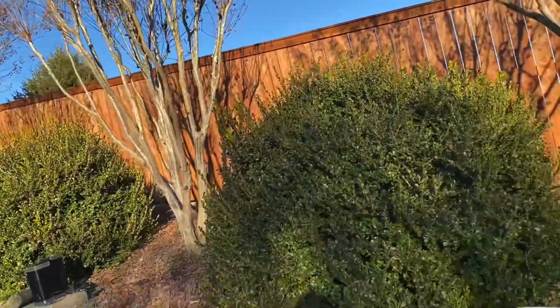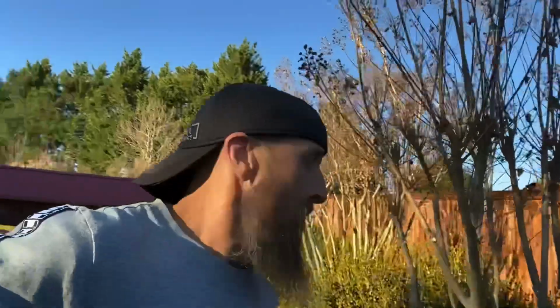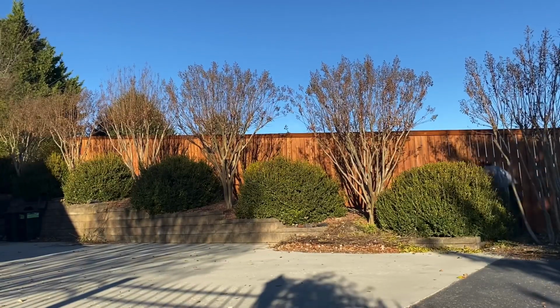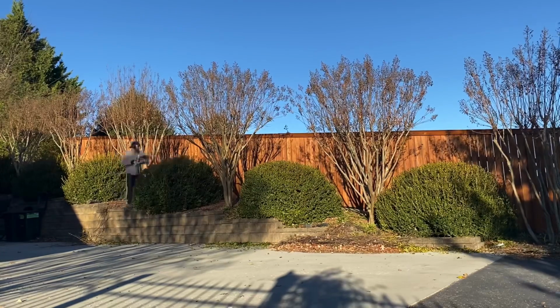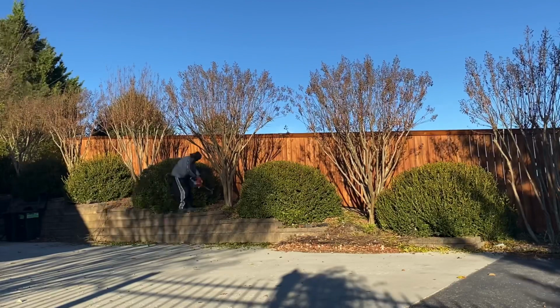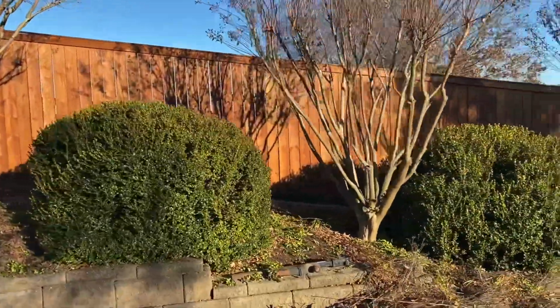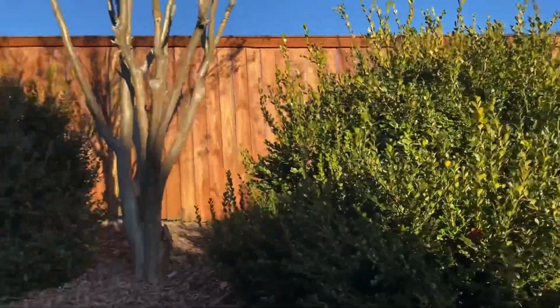And they wrap behind the building, but now we gotta trim these boxwood. So, I guess I'll set y'all up and let you watch me trim some boxwood. The natural way, not the tight ones like yesterday. Yeah, keep it natural.